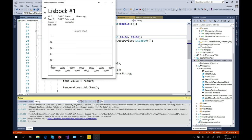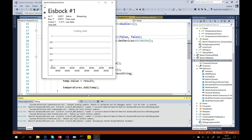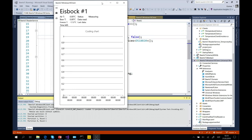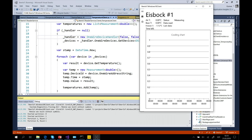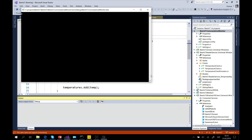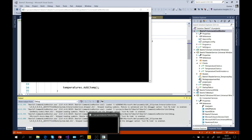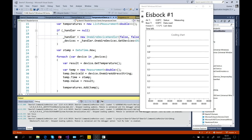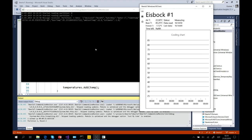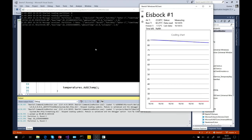Okay, no errors. Is Visual Studio loving me again? Okay, so and now I will run a process that emulates Raspberry. So okay, now it starts sending readings to IoT Hub.